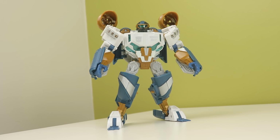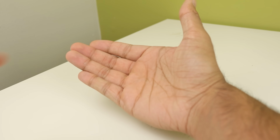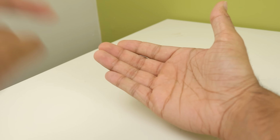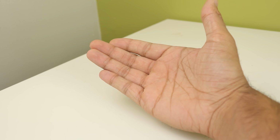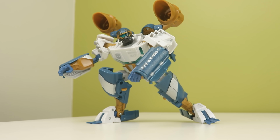Seaspray needs a new toy, and we have had Power of the Prime Seaspray, who's a very good little Seaspray. I don't have my Power of the Prime Seaspray anymore, or at least I can't find it. Just pretend, Photoshop one in my hand, make it look fancy. Close enough. But this to me has to be the best one they've put out like ever.